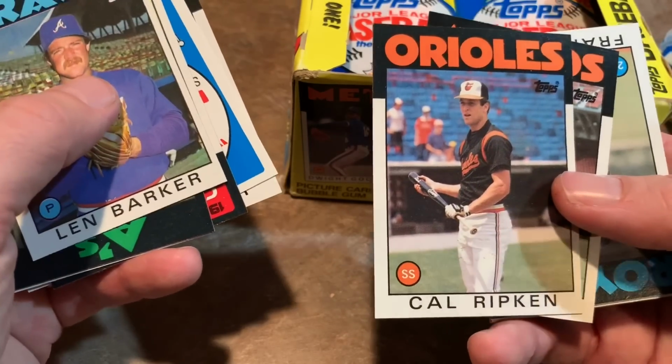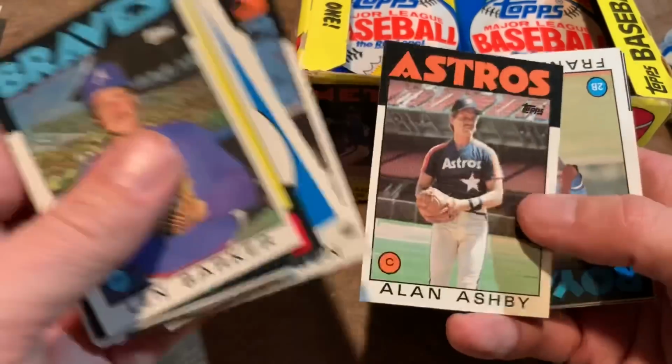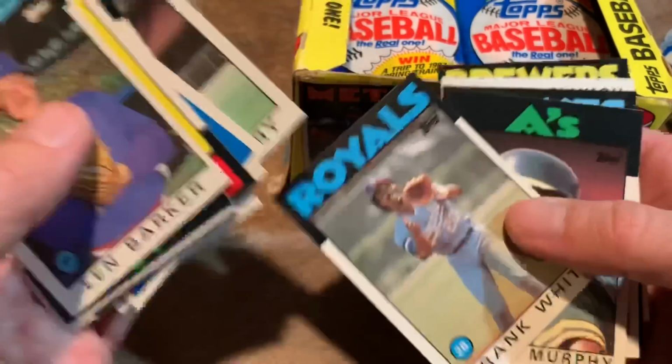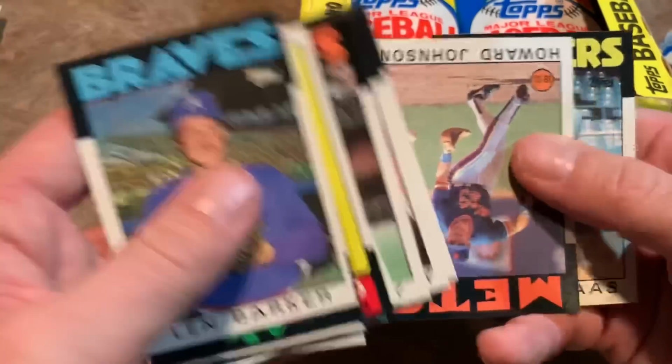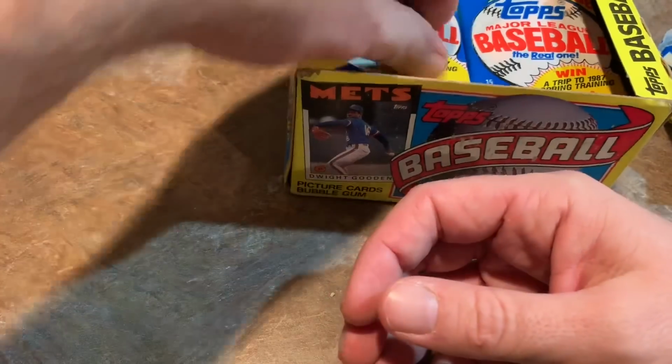Here's a Cal Ripken Jr. I used to love this card when I was a kid. Cal Ripken Jr.'s rookie card is 1982 Topps. He's got 2 cards in 82 Topps. He's got a Topps Traded card, and also he's in the regular set as a Prospect Future Star card.